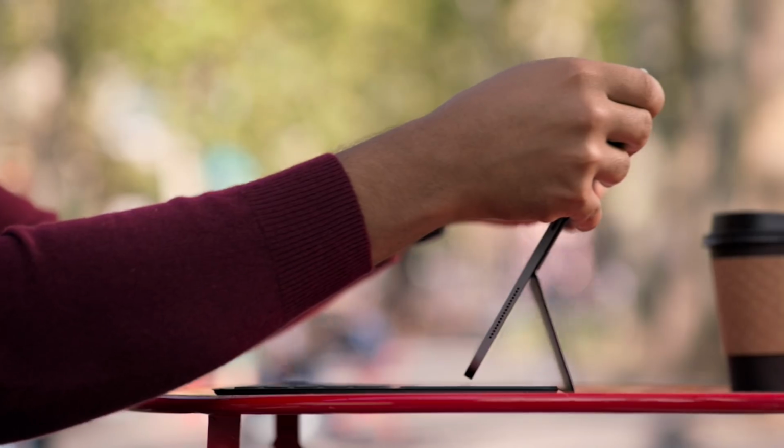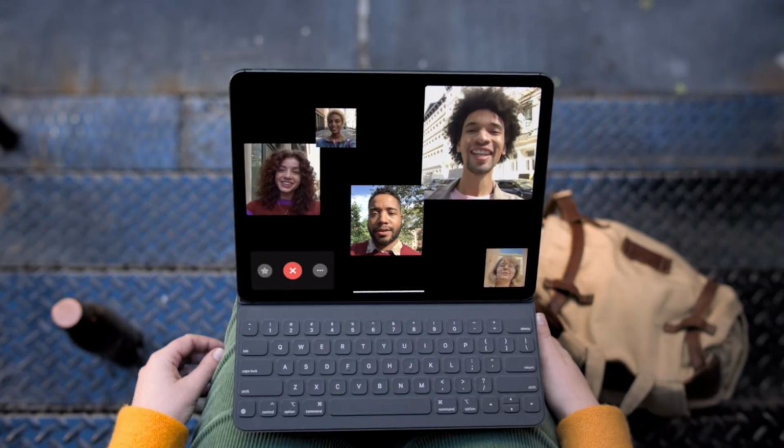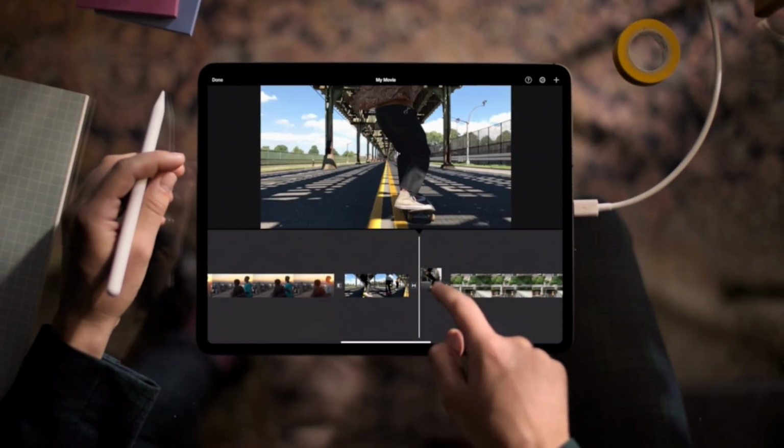Now, I think it really depends on the end user. What are they using this iPad Pro for? Is it going to be worth $1,600? Are they going to get a good return on their investment? That is totally up to their situation.